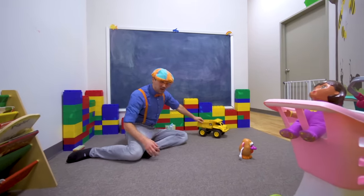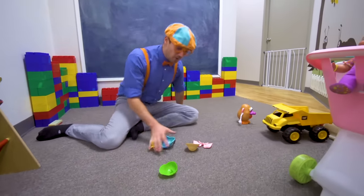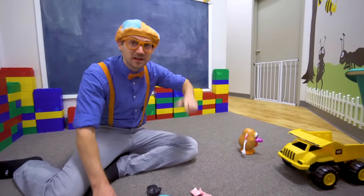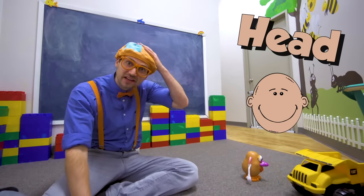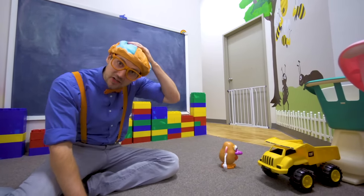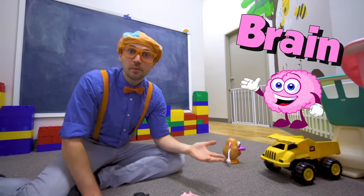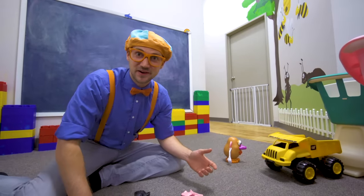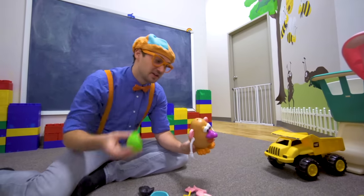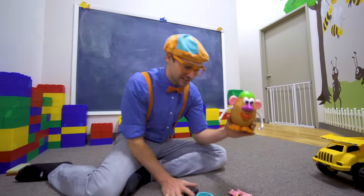Ooh, look, a dump truck. Wow, but look at what's in here. Whoa, some hats. Ah, I love hats. See, I'm wearing a hat right now because the hat goes on your head, which is another part of your body. Your head is where the hat goes. And your head has your eyes, your mouth, your nose, your ears, and your brain. You are very smart. You are very special. All right, let's put the hat on the head of our character. Perfect, look, it's complete.